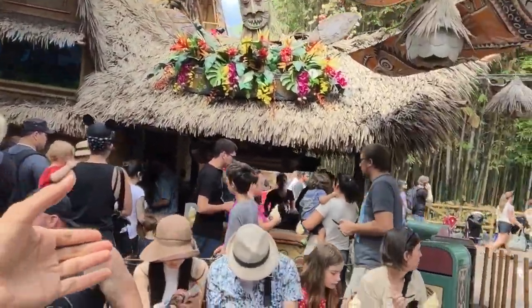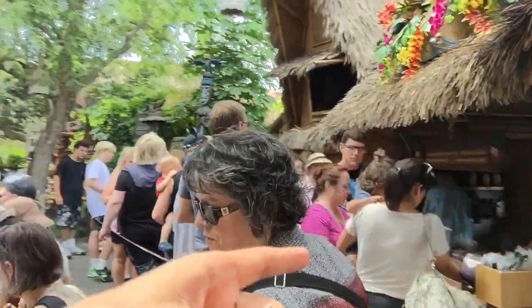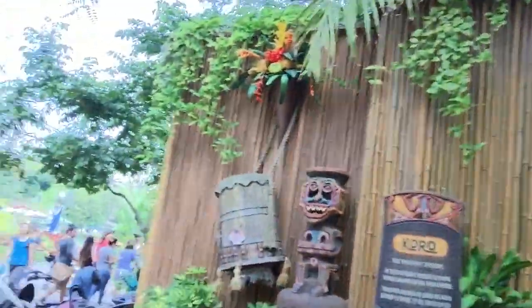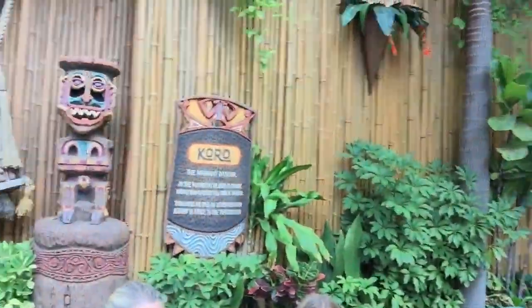That's basically a commercial. But what a commercial. And if you don't know what a Dole Whip is, it's basically a pineapple sherbet. She's holding one right there in her hand. A Dole Whip. And you can also get a Dole Whip float, which is a Dole Whip floating in pineapple juice. Here we go. Tiki Room's pre-show. Oh no, actually it starts with Maui.